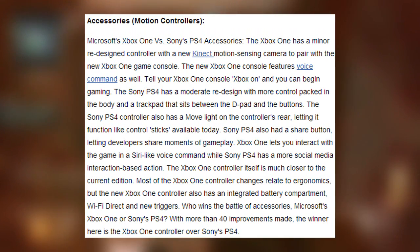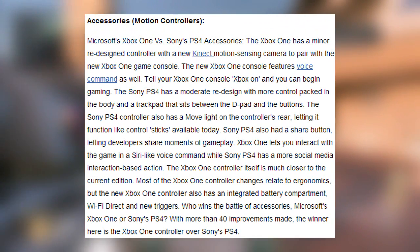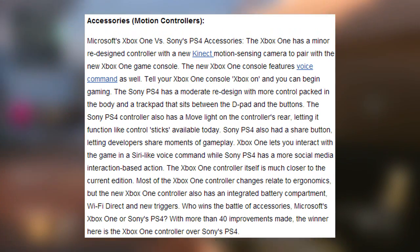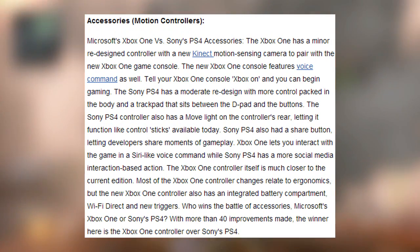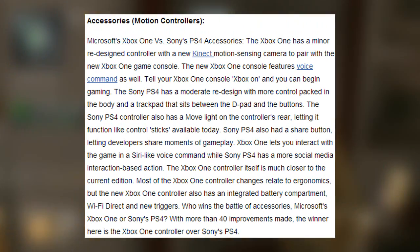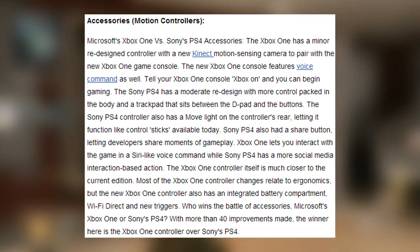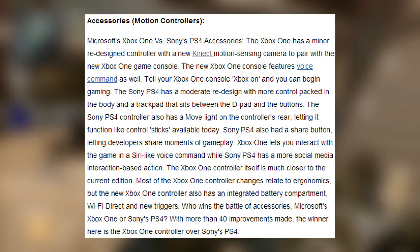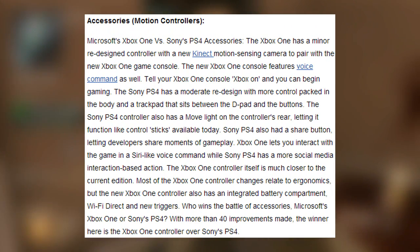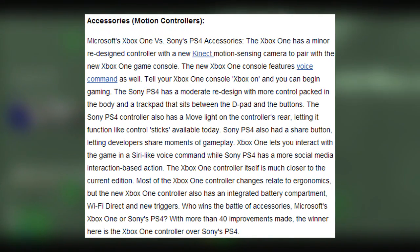The new Xbox One console features voice command as well. For example, you can say Xbox on, the Xbox will turn on without you having to use your controller or anything like that. I'm guessing that the Kinect 2.0 sensor stays on all the time. You can also switch between games, saying Xbox go to movie, Xbox go to game, Xbox turn on TV. You can turn on your TV and switch to your television instead of playing Xbox with just all voice commands.